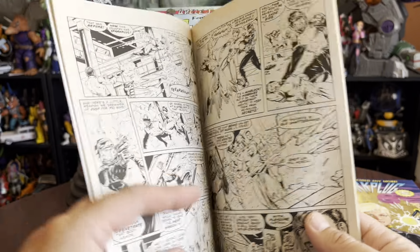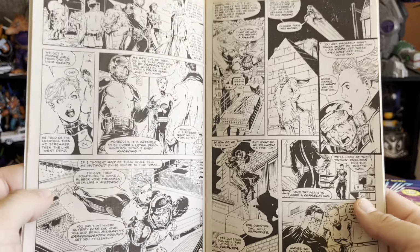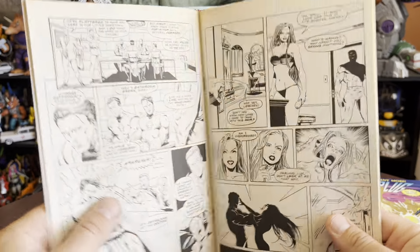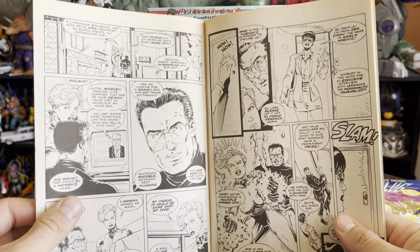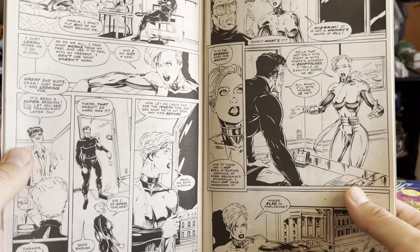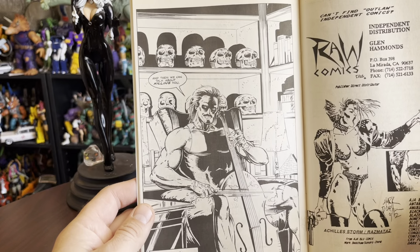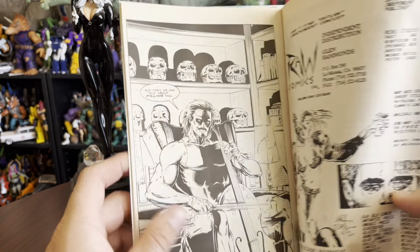Then we're back to our type panels. Art looks good. Wouldn't say that it's anything to shriek about and go home to. It does look like late 90s Image art, considering this is 93. There's something Liefeldian about the way they're doing hair, but no one has pockets or pouches, so it works. Then we can talk about Killing You. He looks like he's got, I don't know, that's kind of a weird panel.